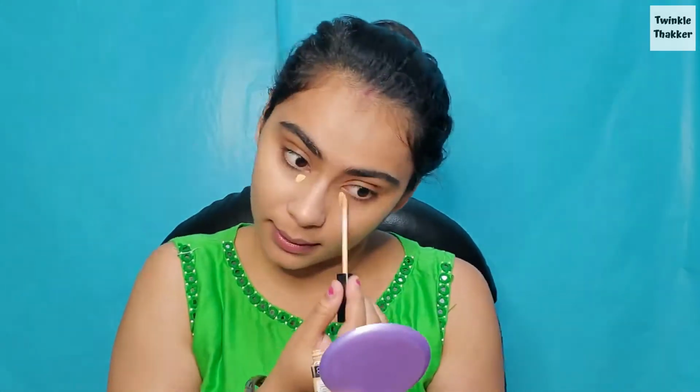For concealer, I'm gonna use the Maybelline Fit Me concealer. Now to set my whole base, I'm gonna use the Inika mineral powder. I'm in the shade Unity N2, and this is the first time I'm gonna use this. So let's see how it performs on my skin. I'm actually gonna take some on the back of my hand and just see how it performs.